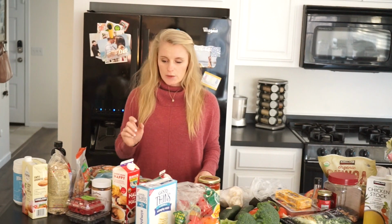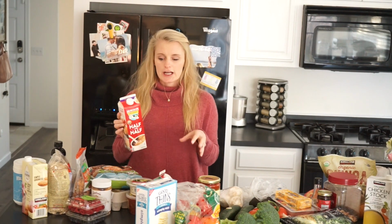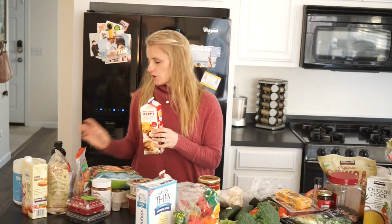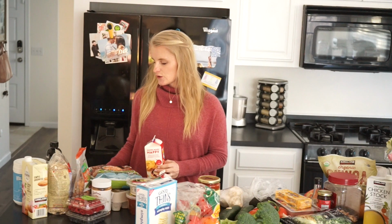We have a Keurig, and I just use Keurig cups for my coffee, as well as half and half. So I always have half and half on hand. What I personally do is I heat up the half and half in my cup before I put it under the Keurig, and I'll add the half and half, the MCT oil, and the collagen.